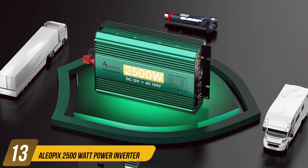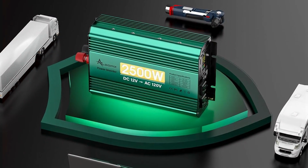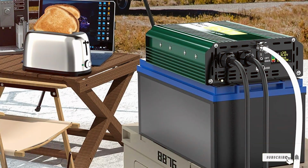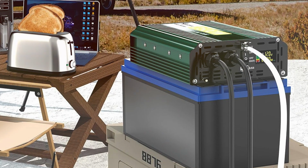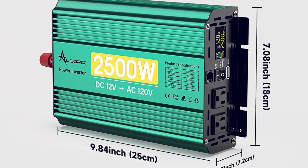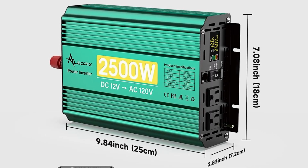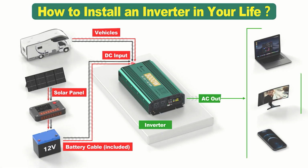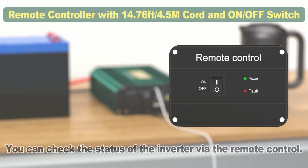Number 13. Aleopix 2500 Watt Power Inverter. Power all your electronics on the go with the Aleopix 2500 Watt Power Inverter. Perfect for cars, trucks, or RVs, it converts DC power to AC, letting you charge laptops, appliances, or small devices anywhere. Built with safety features like overload protection and temperature control, it ensures worry-free operation. Grab this early Black Friday deal to make your car a mobile power station, ideal for road trips, work on the go, or emergency situations where reliable electricity is a must.